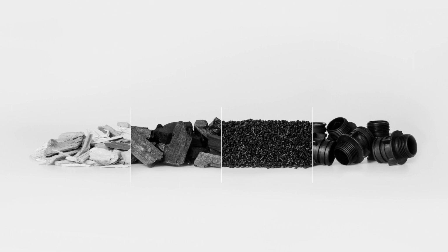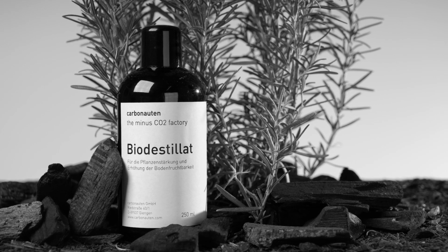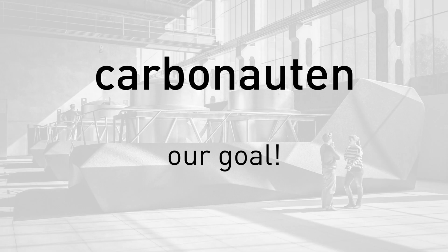So the output of our -CO2 factory, of course, is the biochar. But we, as Carbonauten, have a second mission, and that is replacing fossil-based products. So, for example, in Carbonauten polymers, we produce CO2 negative plastic products with up to 50% biocarbons. But we also produce a biodistillate for agricultural purposes. This is a good replacement for classical agrochemicals, but we have the same growing effects on the plants.